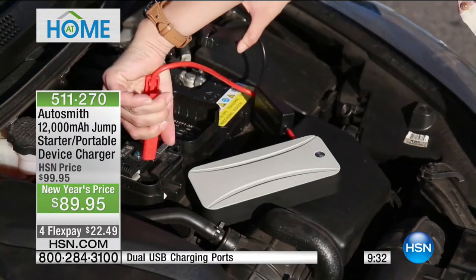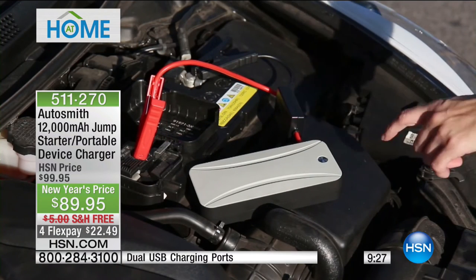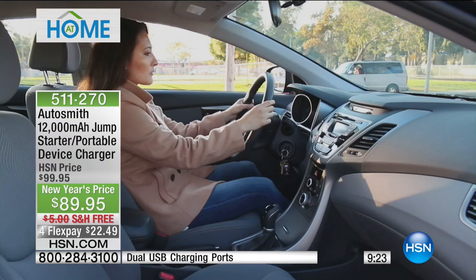When you are stranded and you're relying on someone else to help you, notice what we did not have to have. I want you to see this. Another car backed up to this car. I didn't have to flag someone down on the side of the road to get a car next to this car.